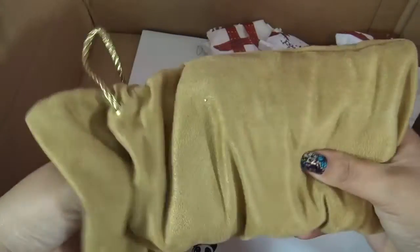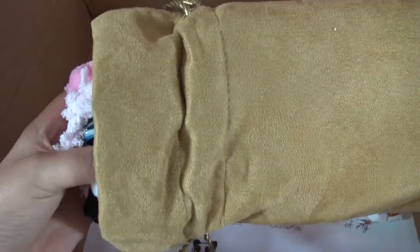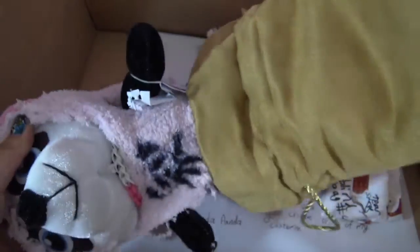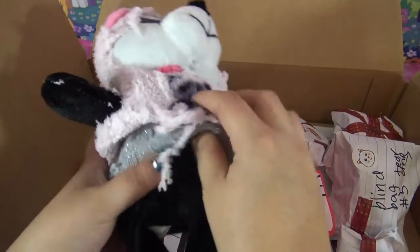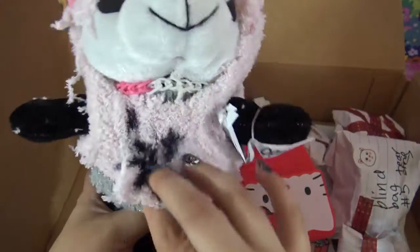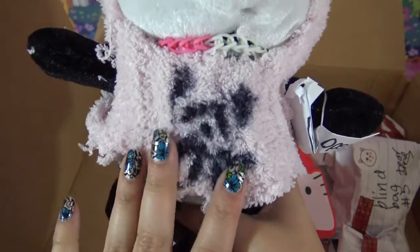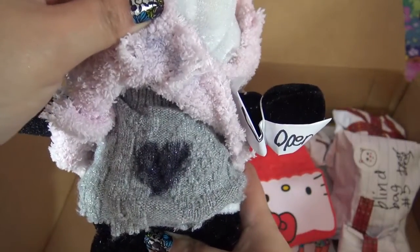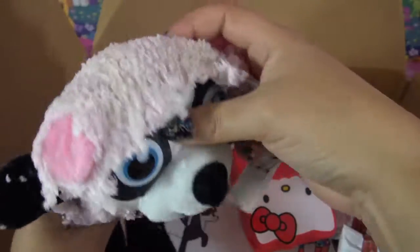Okay, so in here is something squishy, a little brown bag. Let's see what it is. Isn't this a panda? Oh my gosh, I love this. It's a little panda and it looks like the girls made him or her these cute little sweaters. One of them even has a panda drawing right on the front, and this second one has a little heart, that is just so cute. Too cute for words. Oh my gosh, I love it.